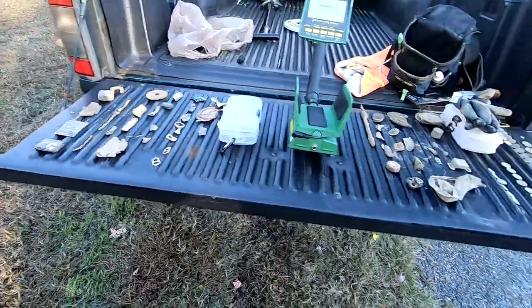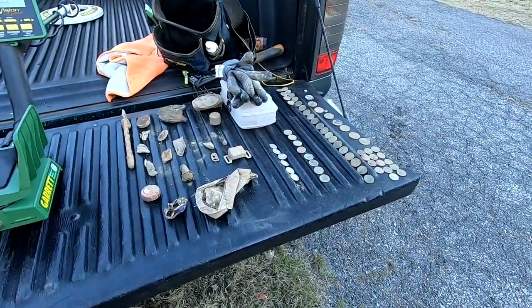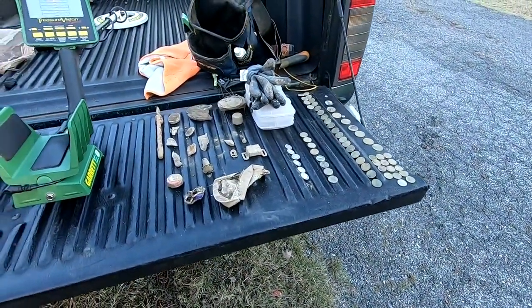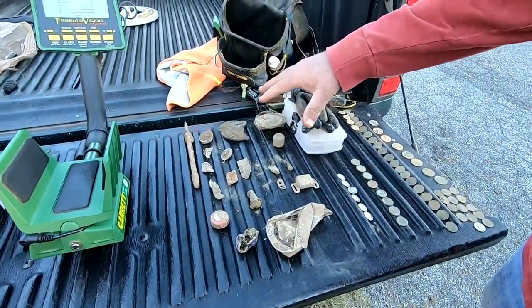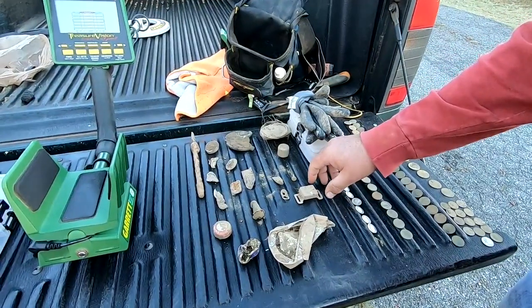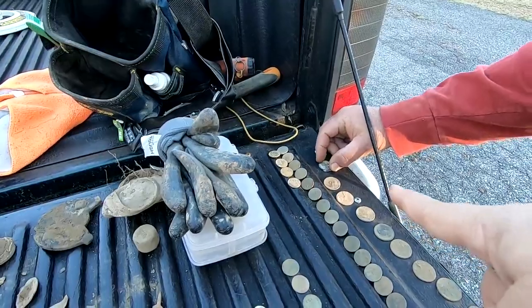Now, let's move to David's side of the tailgate. And David, tell us about your many finds, and then we'll go through some stats. Well, I probably need you to tell me. We ended up counting how many. You had 29 non-coin items. And that was scrap, and one of them was this little button here, some kind of military button.